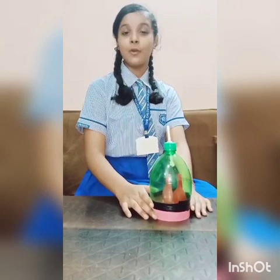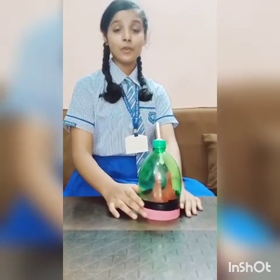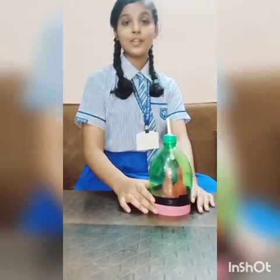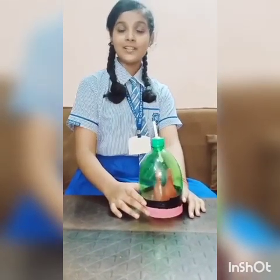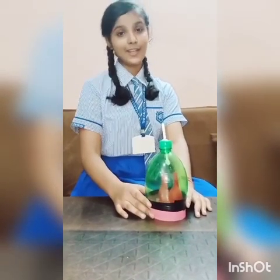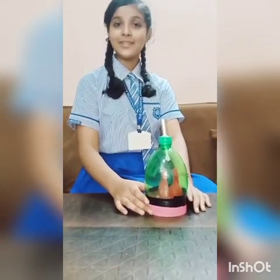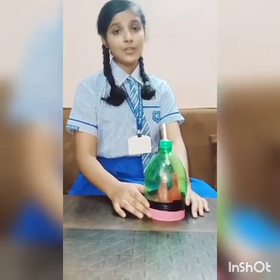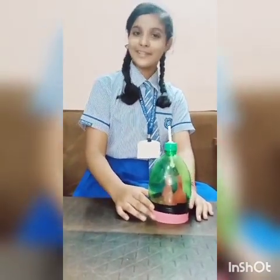I am presenting you a working model of lungs from life science. When you breathe in, your diaphragm contracts, moving downwards. This increases the space in your chest cavity, so your lungs expand. While expanding, the volume in your lungs increases, thereby decreasing the pressure. The air pressure is greater outside, so the air moves into the lungs.